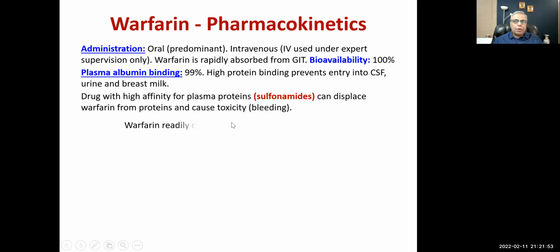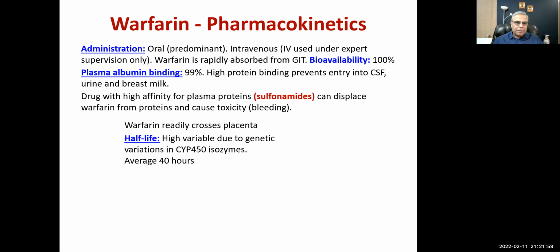So this is an important point that you must remember. Warfarin readily crosses the placenta and it is fetotoxic. Half-life is variable due to genetic variations in CYP450 enzymes, but on average, it is 40 hours, which is pretty good. We don't have to give many doses in one day. Metabolism is through CYP450 isoenzymes.